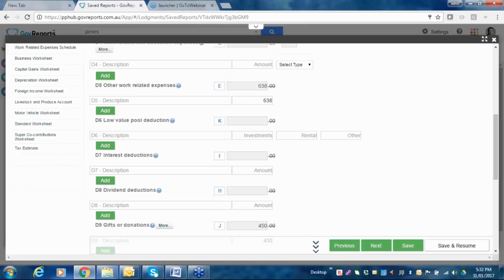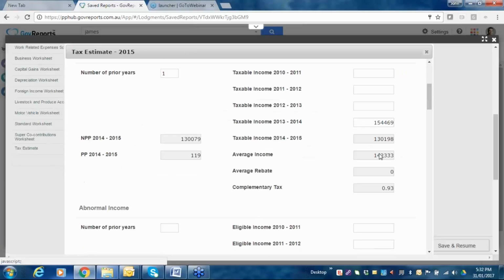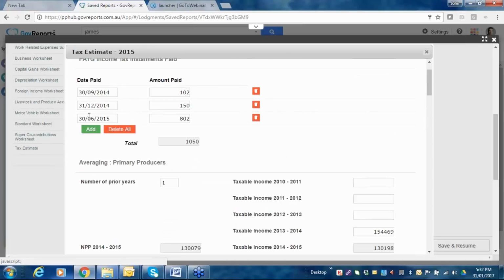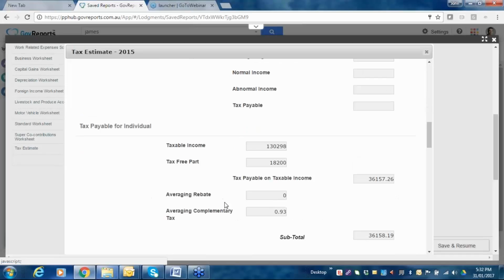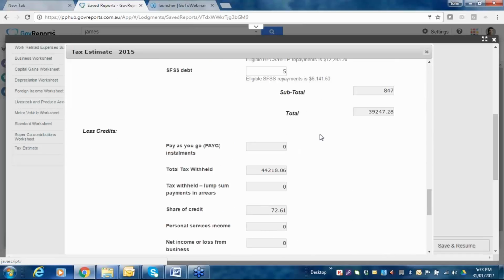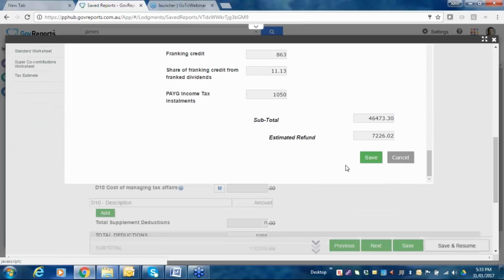Once you have all the deductions, that will flow through into the estimated tax and so on. Over here we've got a tax estimate. You can see the income. It brings in all your installments that you've paid during the year, and so on. And you can put all your HECS and HELP fees debt here, so we'll carry forward and it'll tell you if you've got a refund or payable.